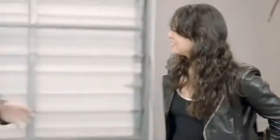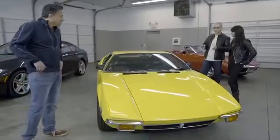Michelle, today I got something really special for you. This is a 72 Pantera. The owner is a good friend of mine. He is a car nut like me. So David, tell her about the car.